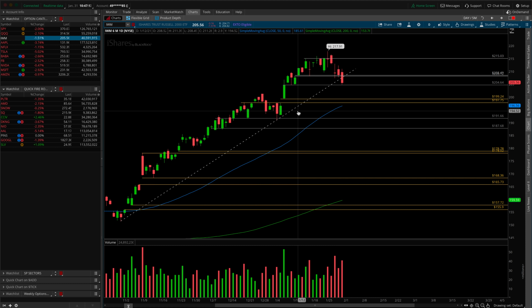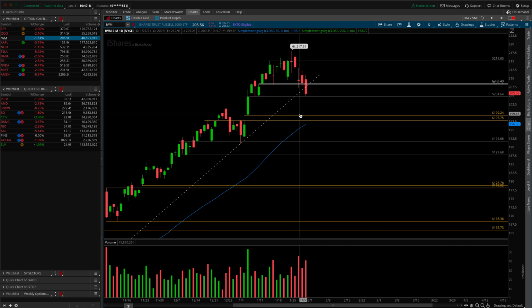Obviously, the trend here is still up. It's still strong, and it's still intact until we start to violate those lows at 191.66. Small caps are still in an uptrend technically, right? So keep that in mind.